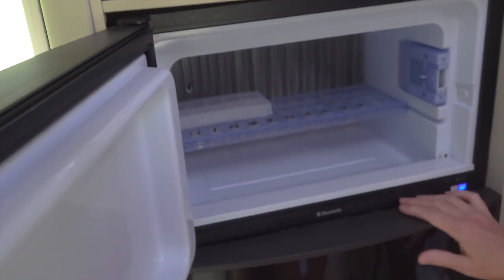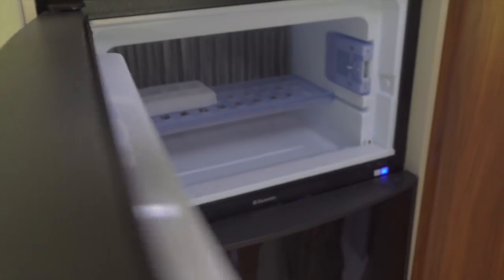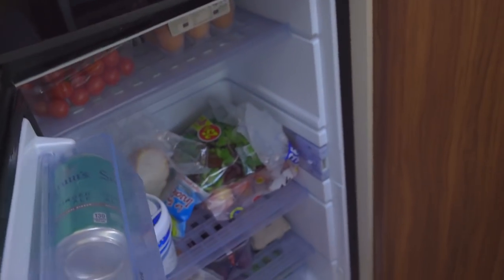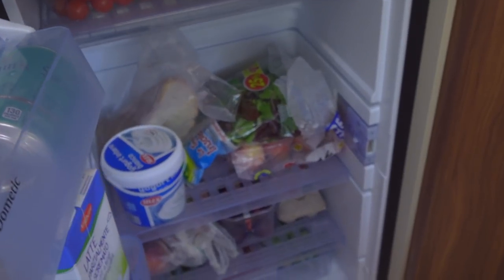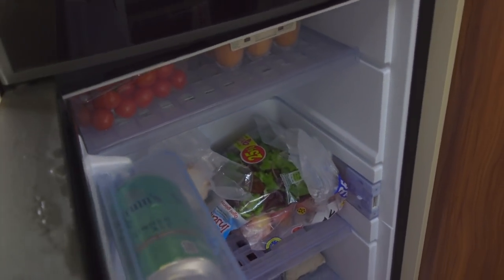As you can see, we haven't had much in the freezer area. We ate all the gelato. That's a problem we have. And then the refrigerator space, plenty of room for a vacation. We haven't necessarily been cooking on board all that much, but it gives us plenty of room to have some milk for some cereal or coffee in the morning, eggs, that kind of thing.